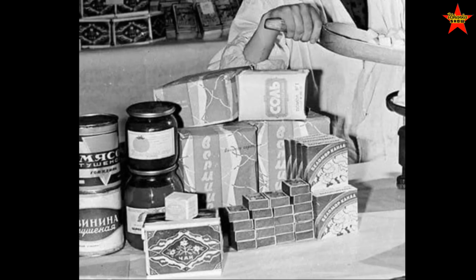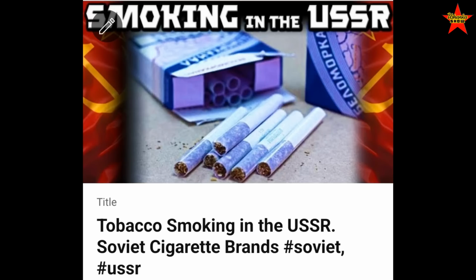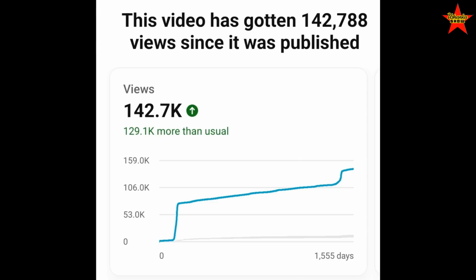And those, no one in their right mind would put right on the counter like that because it's too easy to steal. And here's how Belomorkanal papirosy looked in color. By the way, if you're interested in the topic of smoking in the Soviet Union, I already have a video called Tobacco Smoking in the USSR, and I'll provide the link in the comment section. Not many of my videos managed to cross 100,000 views, and smoking in the Soviet Union was one of those. So far it has about 143,000 views.